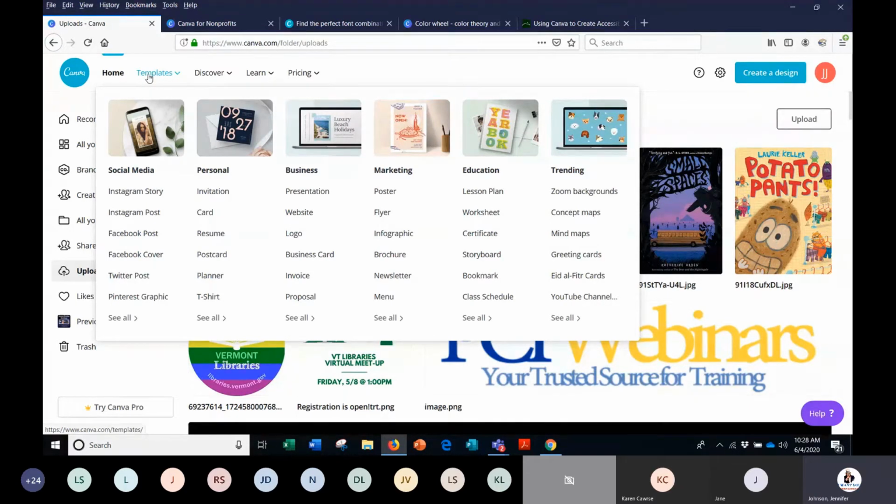And the great thing about Canva's templates is that when you say, hey, I want to make a Facebook post, it's going to open a blank square for you to work in that is the correct size for posting on Facebook. If you do a Twitter post, it's going to open a blank square for you to work in that is the right size for Twitter. So you don't have to worry about getting the right dimensions for each platform. Canva has already done that for you, which is fantastic.